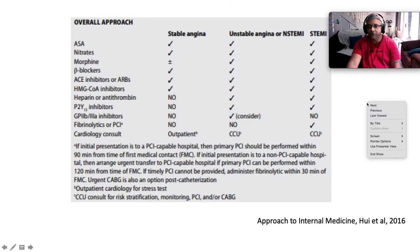So this is just a checklist approach taken from Approach to Internal Medicine. Thank you so much, guys. So we're dealing with stable angina, unstable angina, NSTEMI, and STEMI. All of them get aspirin, all of them get nitrates. Morphine, you may want to consider for stable angina, but more for unstable angina, NSTEMI, STEMI. Beta blockers for all of them, ACE inhibitors or ARBs for all of them. Statins for all of them, right?